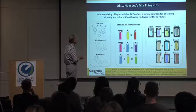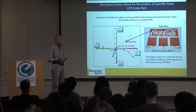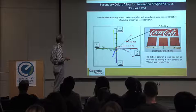So we have a lot of color control by mixing these various materials together. Now, I'm at Georgia Tech. Just to the south of our campus is this big building with a Coca-Cola sign on top, because that's where their world headquarters is. And so I said, hey, guys, let's see if we can get some money from Coke. So what we did is we went and bought a box of Coke, and we cut out their cardboard box. That's their cardboard box. Took our spectrophotometer, measured the color coordinates. That's the color coordinates of Coke Red.